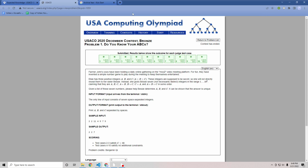And now, once we know that, we know what A is and we know what A plus B plus C is. Now to determine what B and C are, we just have to notice that B is always going to be the second smallest number. We know A is going to be the smallest number. Now, can C be the second smallest number? Well, it can be if B is equal to C. But since B is always guaranteed to be less than or equal to C, we know that B for sure is always going to be the second smallest number.